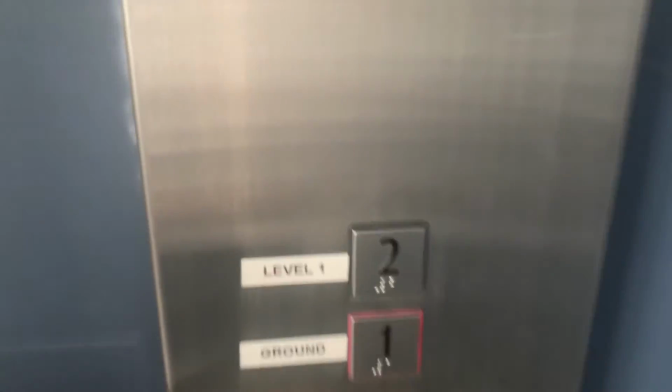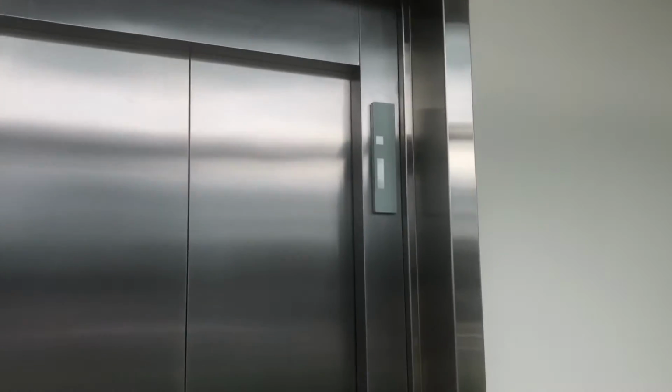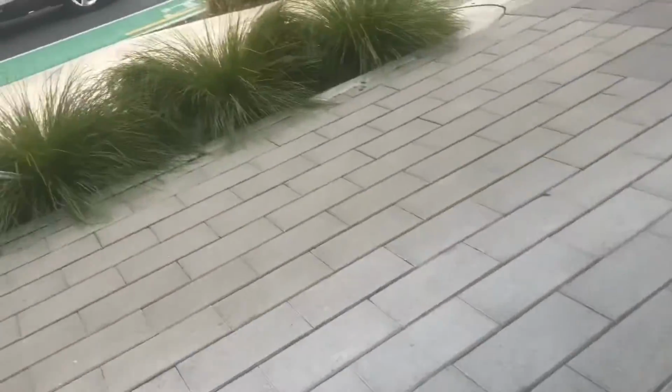Back to one, which should be ground. Tiling, ceiling, watch the floors going by. Floor one. UK voice. I can't look around these buildings because that always will get me in trouble. That voice was loud. And that's it.